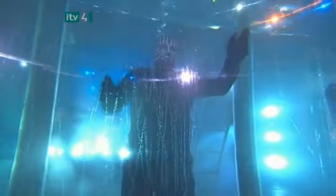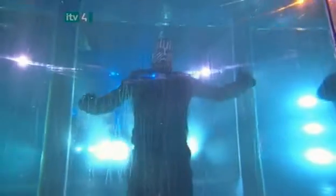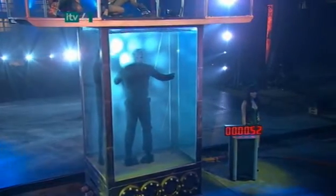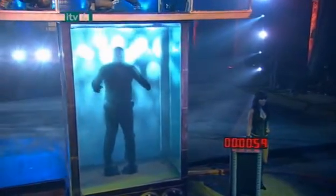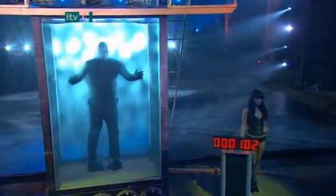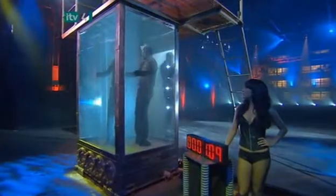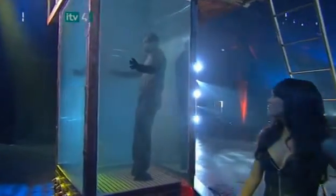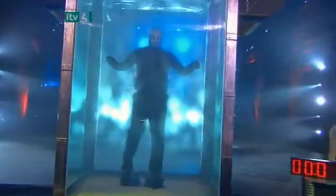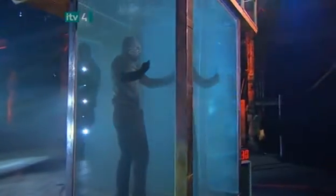Are you still holding your breath? Note that the tank is definitely filled with water, and he's not hiding behind a phony glass wall. The risk of drowning is very real. Nearly a minute has gone by. How many of you have had to take a breath by now? The magician is slowly slipping into his state of relaxed consciousness. That's a minute 30 seconds.